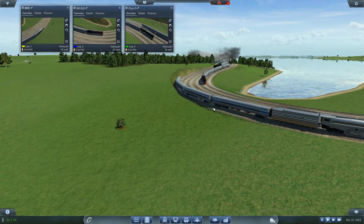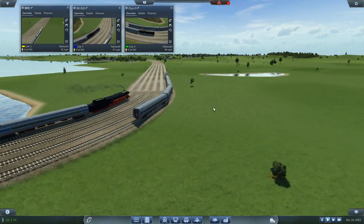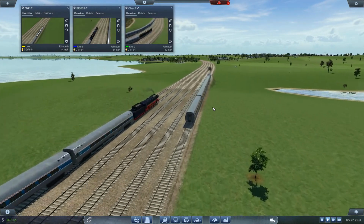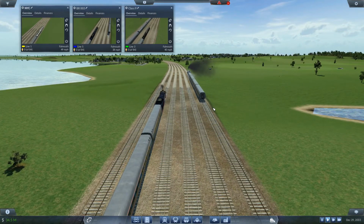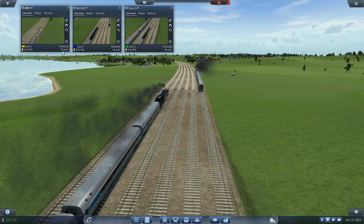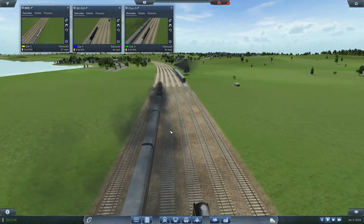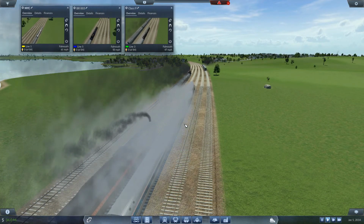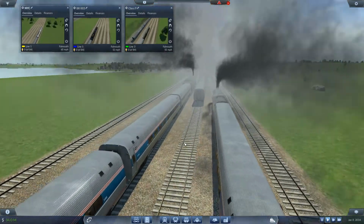Now it looks like the 003 is catching the Super Hudson, which is weird. Right, we're coming up through Liverpool though. Now you see the J3 can get some speed up here. When I say speed, I mean 55 odd miles per hour. Not the fastest track, this. Not as fluent as some of the other tracks I've created.